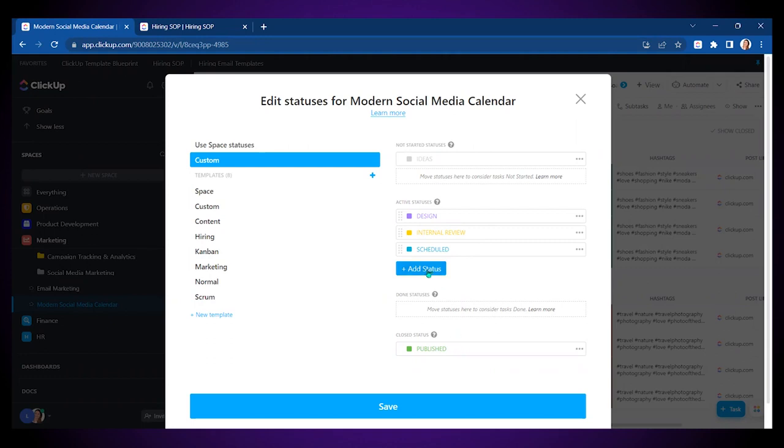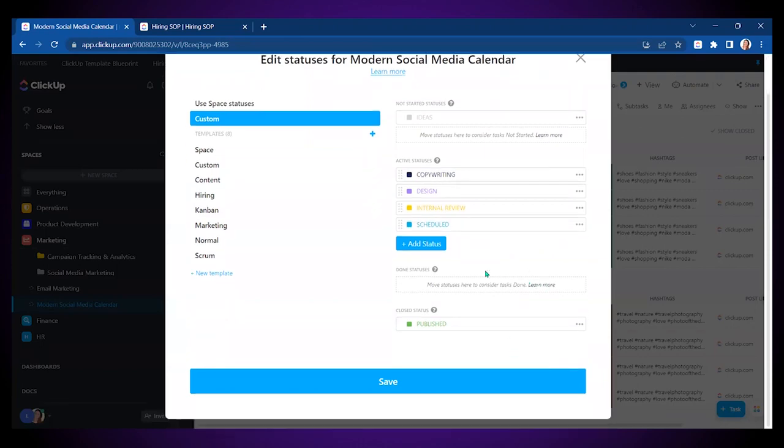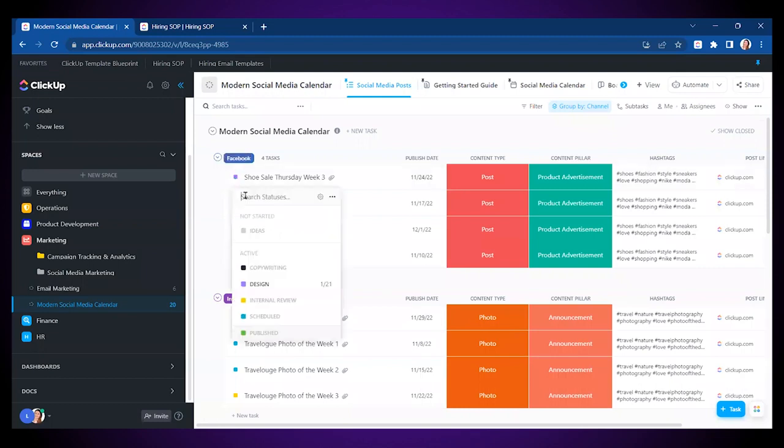So maybe you have a dedicated copywriter and designer, so you can add another step for the copywriting. And that should be before design, so you can move that up the stack. Once you're happy with the changes that you made, you can click save, and that should reflect in the front end. There you go. And that is how you can customize an existing ClickUp template.